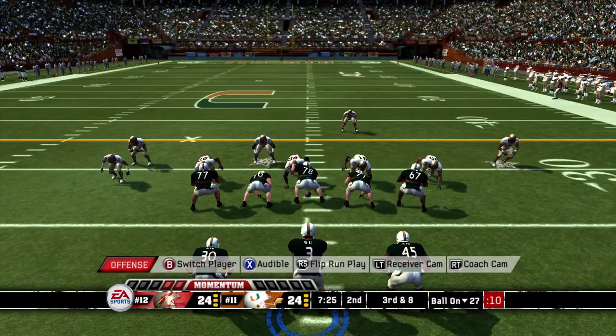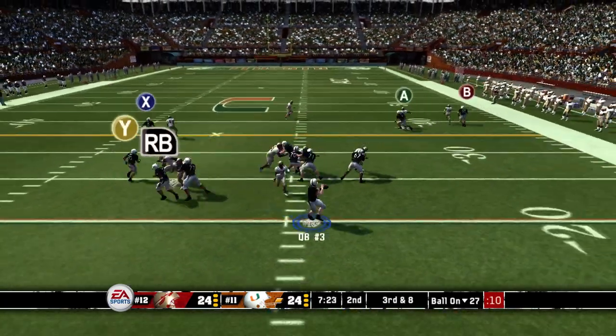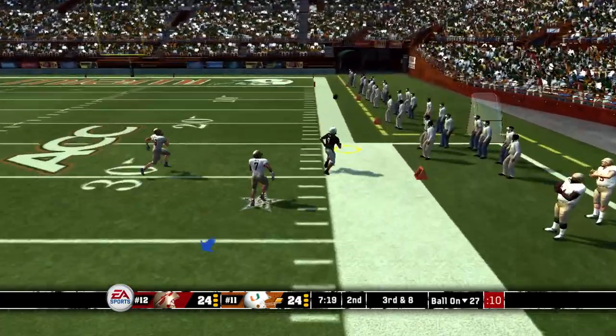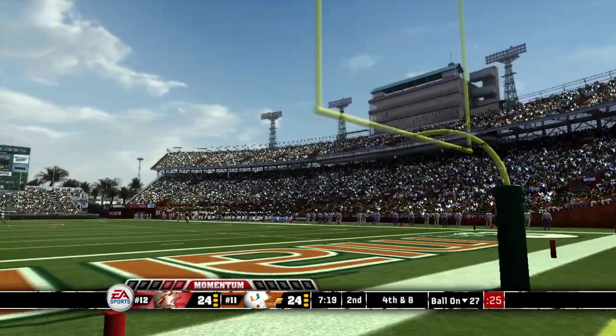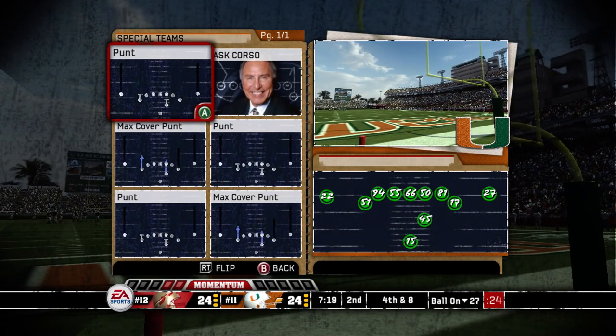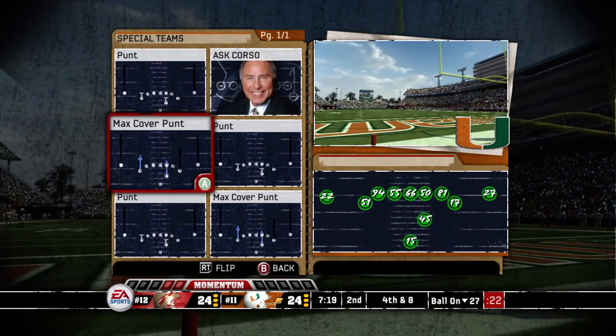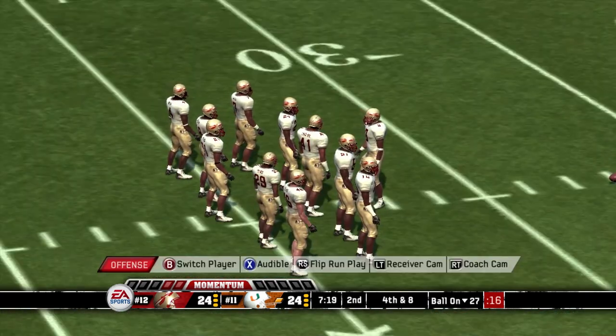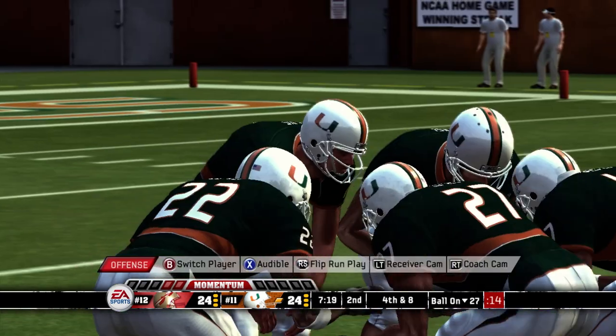The Hurricanes come out showing three wide. Under pressure, breaks one, fires deep down the right side. They can't connect. Incomplete. Number 9 was the intended receiver on that pass. So the defense stands their ground, and they're going to have to punt this ball away. Fourth and 8. Looks like they're going to punt it away here.